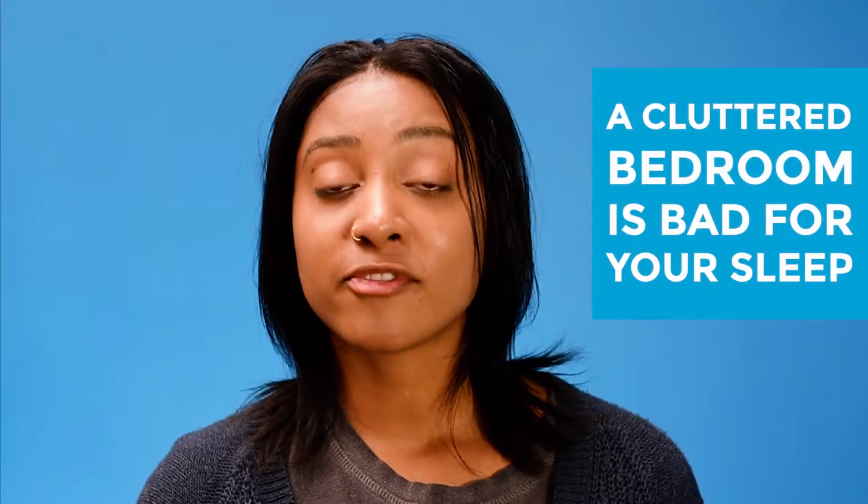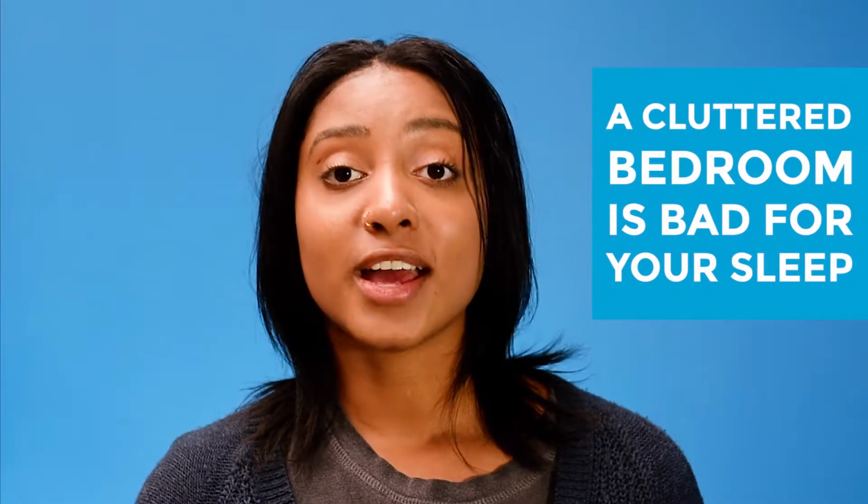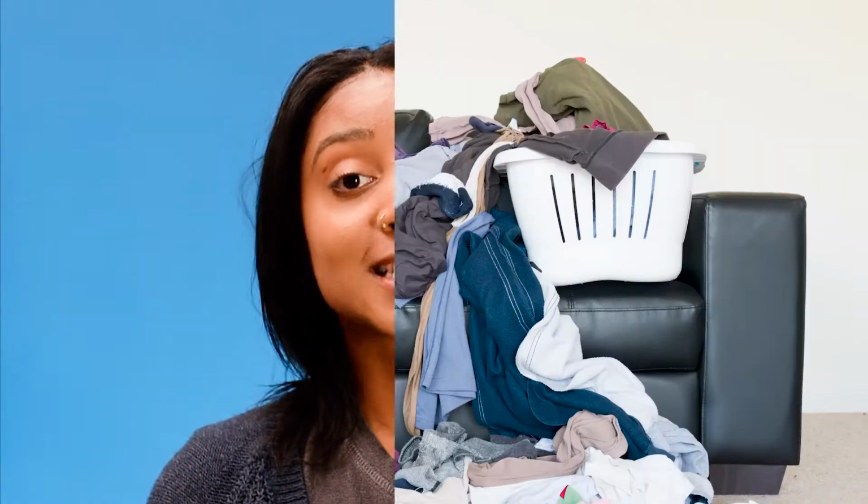A study done by St. Lawrence University found that those who have cluttered bedrooms have a harder time falling asleep and overall anxiety in and outside of the bedroom. So yes, I guess I'm siding with all of our parents here and recommending that you keep your rooms tidy. But let's start with baby steps. So maybe, like me, you take all of your floor clothes and put them on the infamous laundry chair. And I think that's a good start.